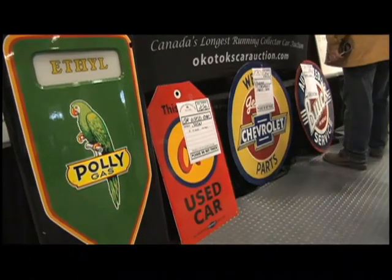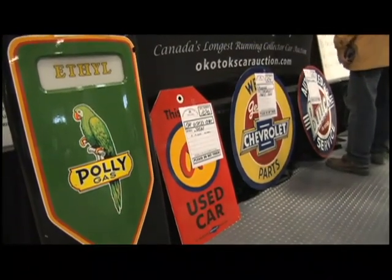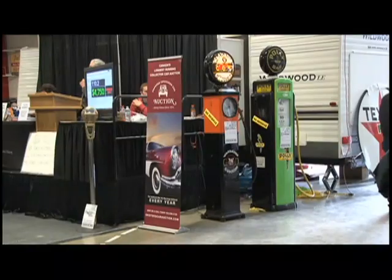The dynamics of the day were very interesting. We started off with memorabilia, which was really fun. We'd never done it before, so we had about 10 old gas signs and two gas pumps. And they sold very, very well. The gas pumps were like $5,000 and $7,000 respectively, beautiful old pumps. And it got the bidders going.